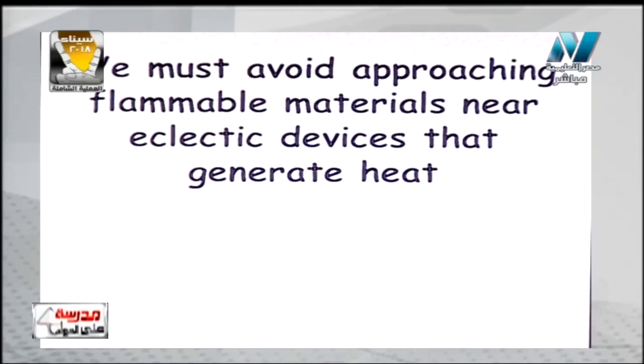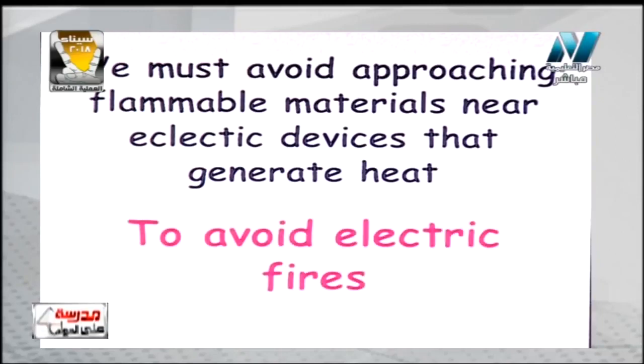زي إيه طيب؟ For example electric heater السخان الكهربي أو الدفاية، electric iron المكوى الكهربائية and so on. Why? To avoid electric fire، عشان أتجنب الحرائق الكهربائية. Because we know that the flammable material may approach the electric device that generates heat and cause electric fire. So again we must avoid approaching flammable materials near the electric devices that generate heat to avoid electric fire.